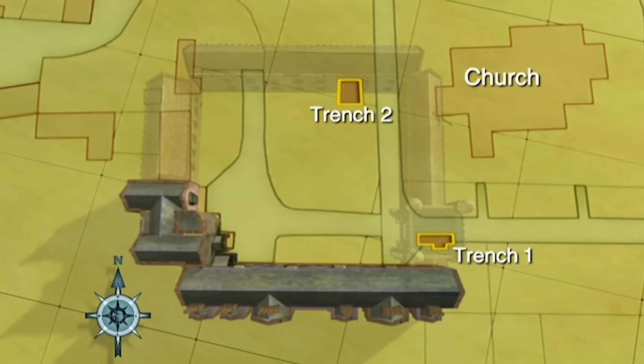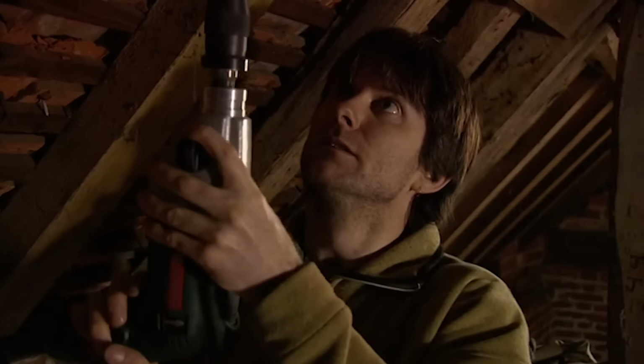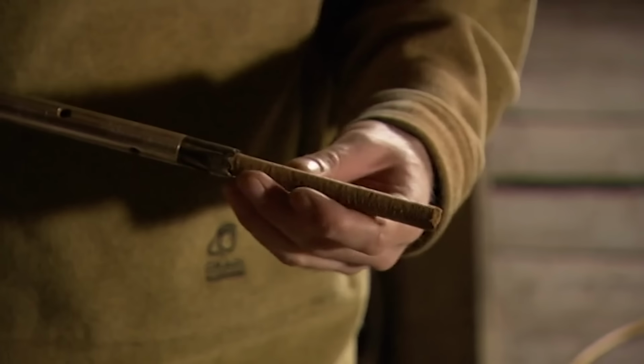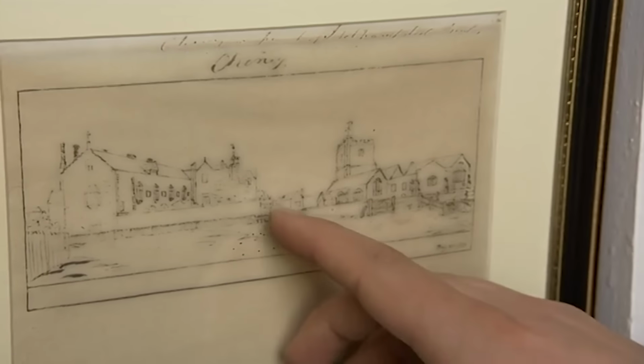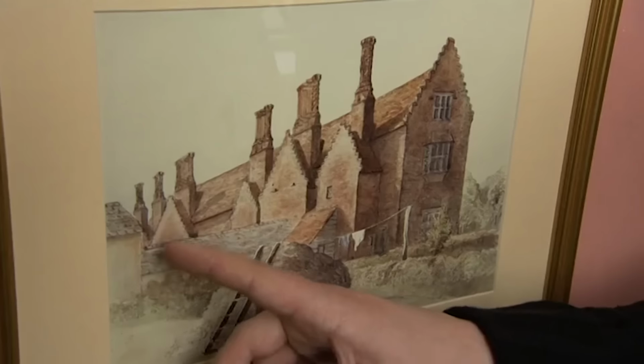But the trenches are only part of our investigation, because we're using the whole house as an archaeological resource. We've got Mick the Dig taking dendro samples from all over the house to date its evolution. Frustratingly, there are no pictures of Chenies in its full Tudor glory. But Ray San, a trained architect before he took the Time Team shilling, thinks later illustrations of the manor may give some clues for his reconstruction.